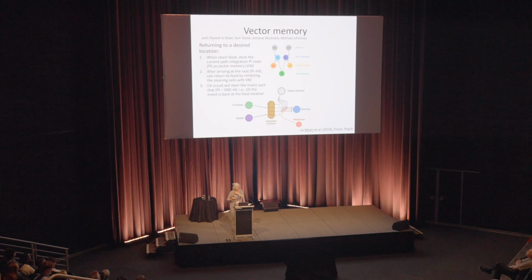So we realized we could expand this model that I just showed you in a very simple way to do the vector memory. Basically all you need to do is, when you get to the food location, you store the current path integration state, the activity of your memory neurons at that point in time. And then you go home as usual, and going home means you're trying to get the path integration to equal zero. So when you get back to the nest, to get back to the food again, what you can do is inhibit your steering cells with this memory that you stored.